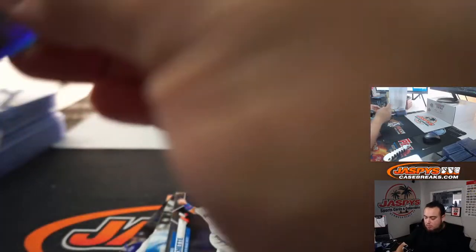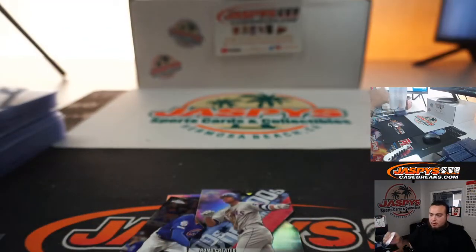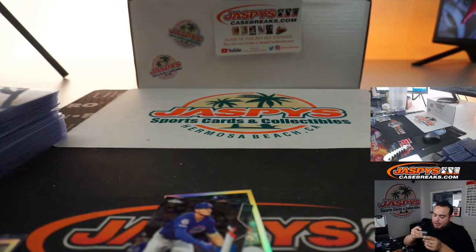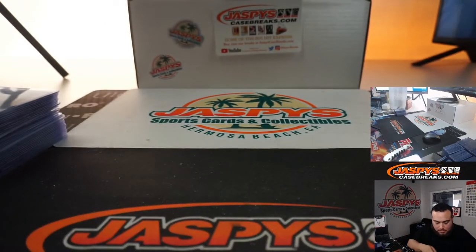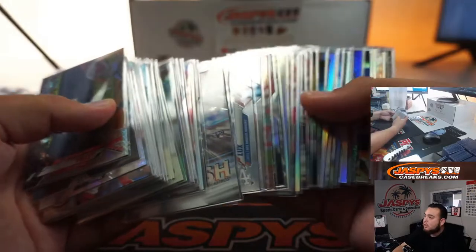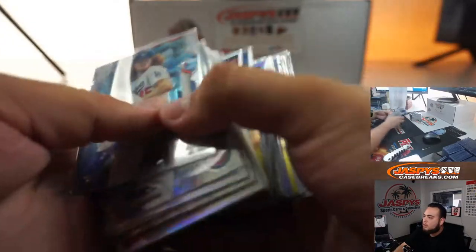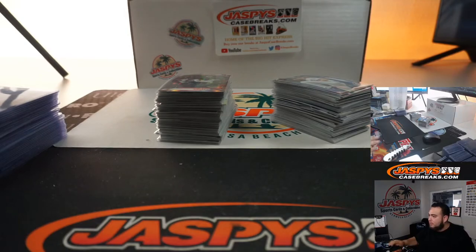Alright guys, and there you go. Let's go through some of these hits in a recap. Again, no Luis Robert autos, but you got a couple good refractors, which are definitely going to help pay for the spot. And definitely get them graded, because I know the graded refractors are going to go for a ton. And a lot of these do add up. So let's quickly go through that. These are all just refractors, rookies, inserts that'll be top loaded. It's a ton of this stuff. And then let me quickly top load the autographs.